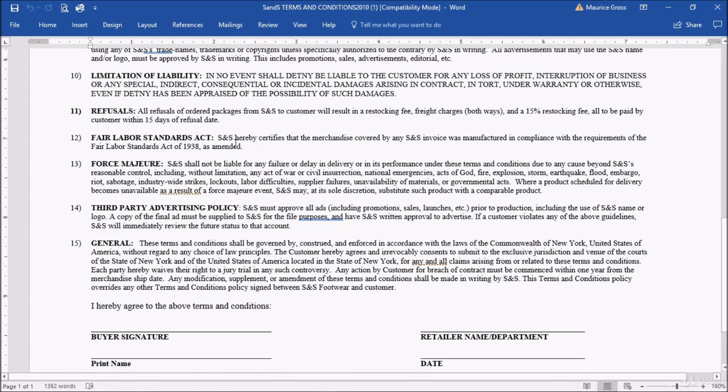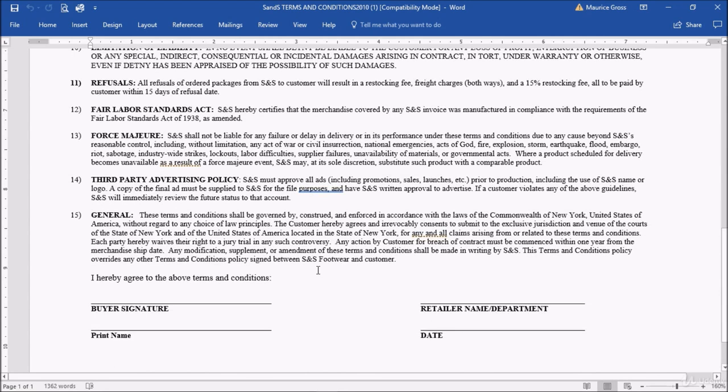Fair Labor Standards Act, that's just, again, legal workforce, legal mumbo jumbo. Third party advertising, basically saying the brand must approve anything that's going to use the name and logo, so they can't start using radio promotions without your consent. And then general, what state this contract is in accordance with. That would be the state that you're involved in and where you do business. There's the buyer signature, the buyer name and department, and there's the date in print.